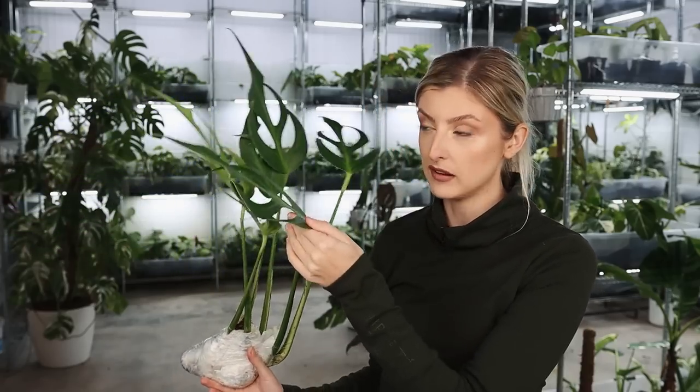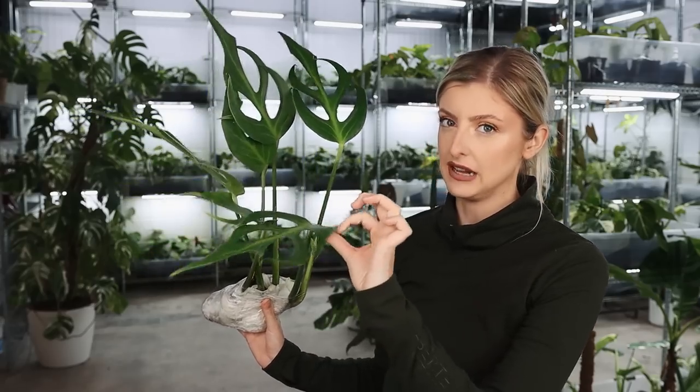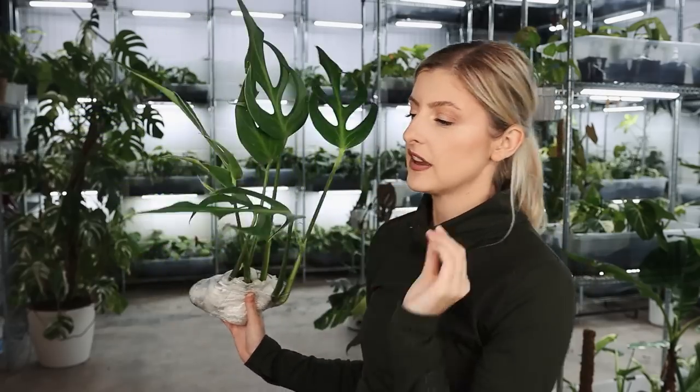I suspect as well with its leathery leaves, because these are really leathery, I'm not sure I've had a plant with leaves this leathery, but they should withstand low humidity a little bit better. So it's another reason I'm choosing this for the house. Very slow growing. Don't expect it to change much.